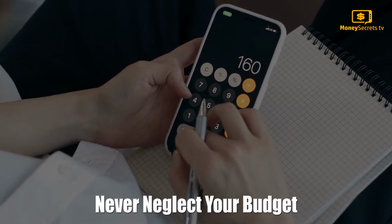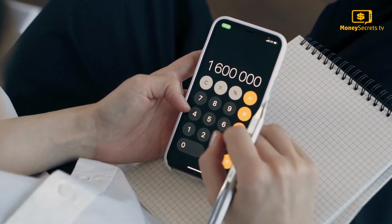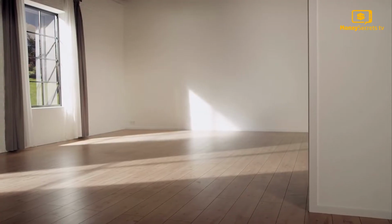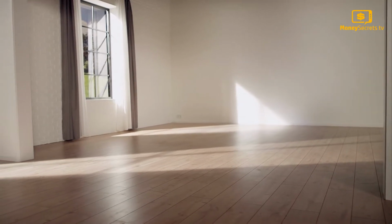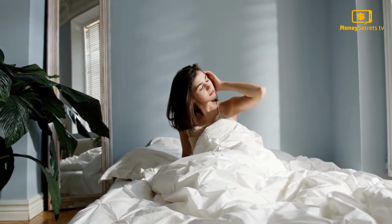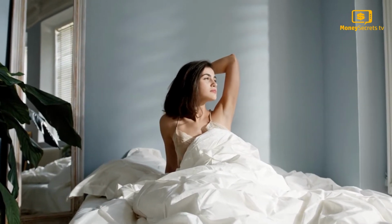Second, never neglect your budget. No doubt, renting your own apartment for the first time can be overwhelming, but you need to be realistic and stick to your budget. The luxurious suite in a deluxe town can be your desire, but not your current goal. Walk towards your destination with baby steps. A realistic goal with a kind of compromise will make it even easier to achieve.